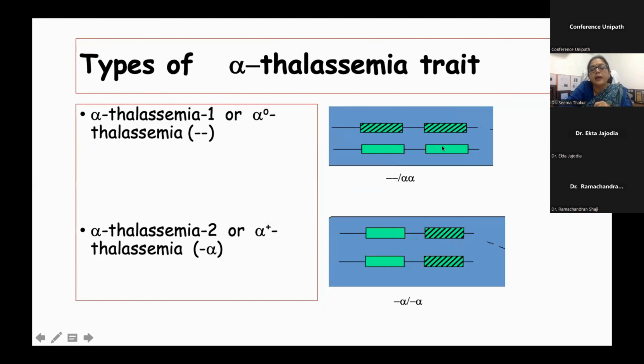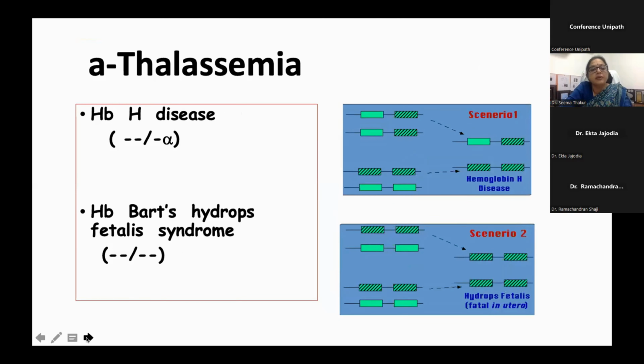So here is the difference. This is the cis form, and this is the trans form. And this is the form which causes hydrops fetalis, when both genes on the same allele are missing or defective. So in hemoglobin H disease, there are 3 alpha genes which are defective, and in hemoglobin Bart's, 4 alpha globin genes are defective.